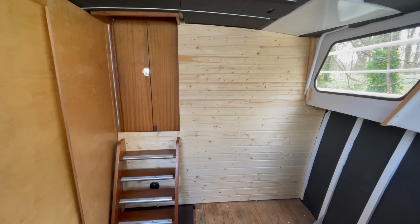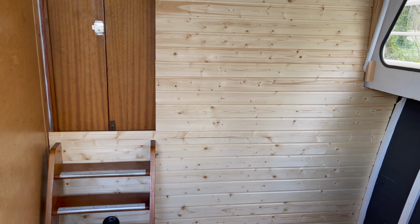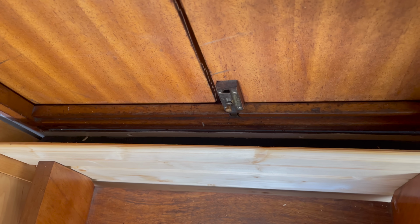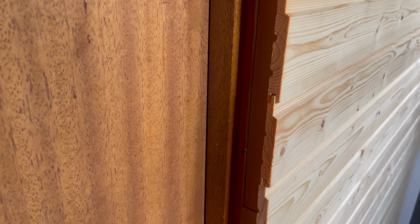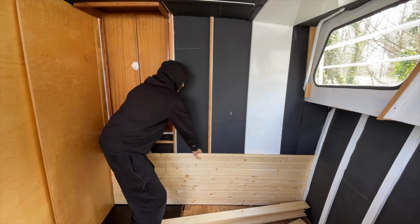And with the first wall in place, we can have a quick look. Overall, I managed to get a really nice initial fit, knowing that I can do some fine adjustments as we move along. As mentioned before, I still need to add some framing around the door. But for now, I can disassemble the wall and move on to painting the boards.